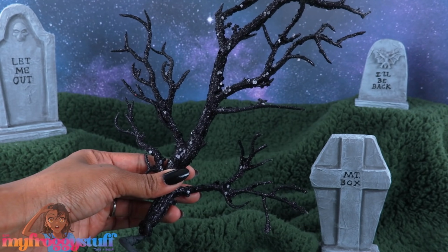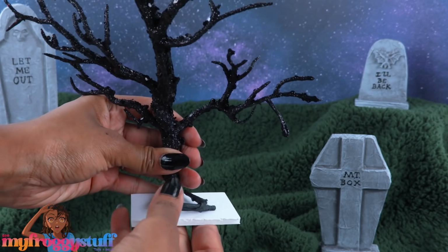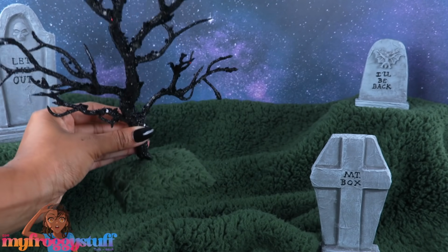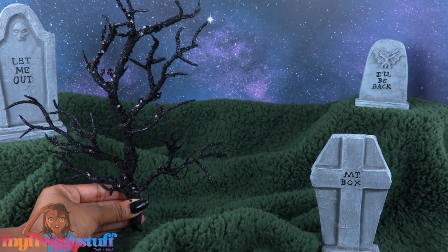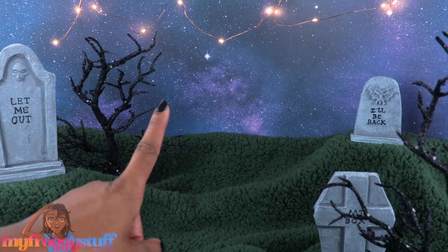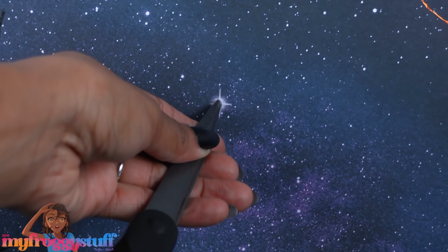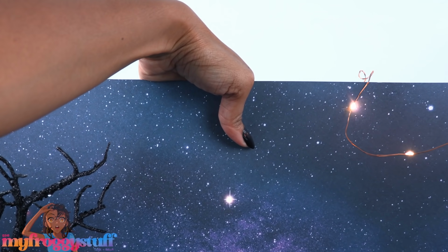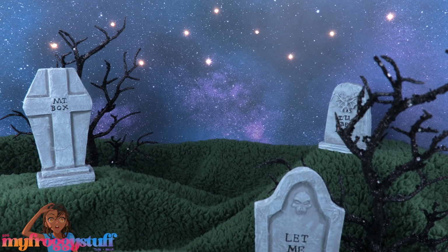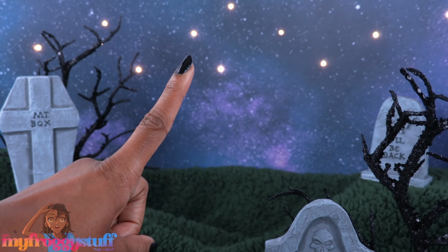I picked up some Halloween picks at the craft store, glue it onto a scrap of foam, cover the base with more fabric, then we can just set them in the scene. Let's add some fairy lights to the back. If we want to hide the wire, then we can just make little holes and tape the light behind the holes to give our sky a little sparkle. I think we need one more tombstone.